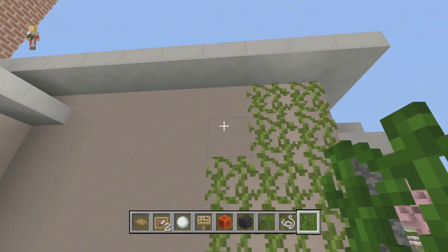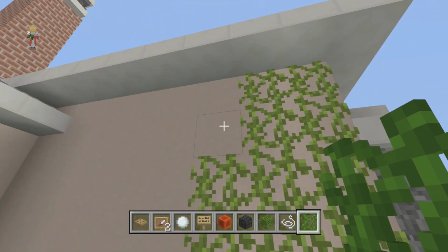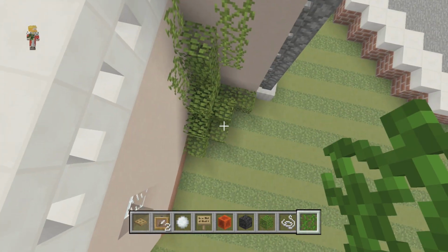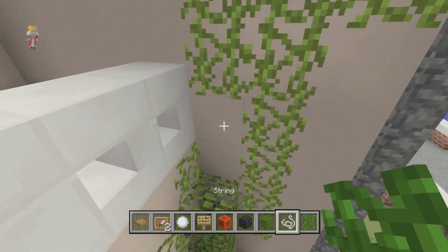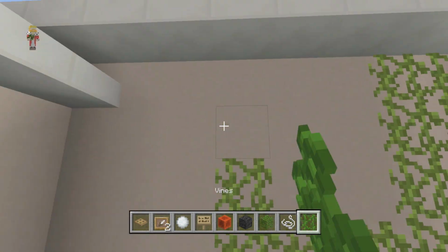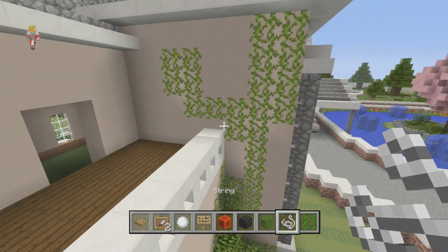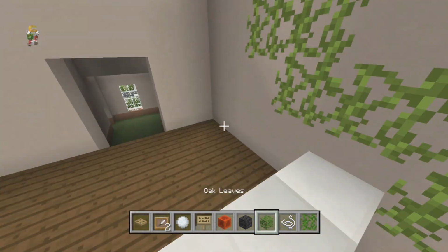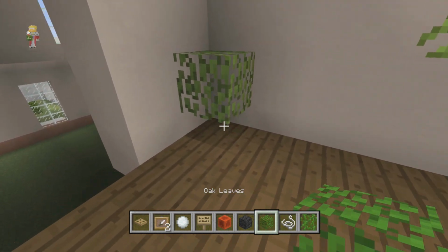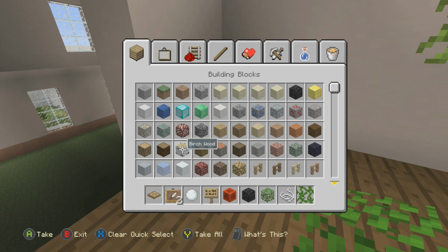So, vines don't grow across. Vines only grow down. So, as long as there's a piece of string below anywhere where we don't want the vines to grow, then it'll be good. So, there and there. Then that just looks like the ivy sort of growing up the side, growing. Yeah, growing. That is the right word. It sounded so wrong for a minute.